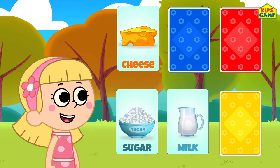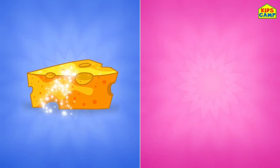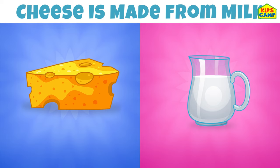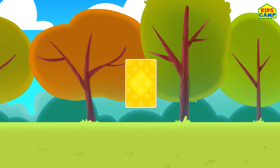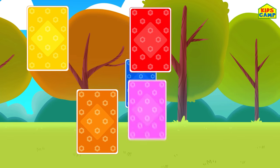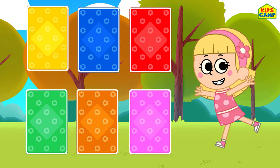It's milk. Yes, we got that right. Cheese is made from milk. Yay! We got that right, kids. Yummy! Let's find out what's next. Let's flip the blue card.